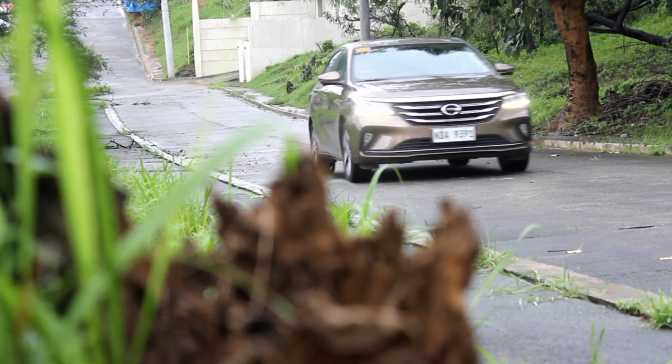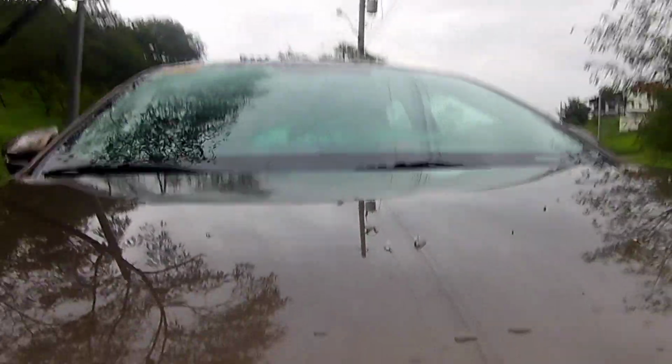It has the goods. Now, typical with all GAC vehicles, there are various drive modes you can choose from to really suit your driving style. There's eco mode if you want to be frugal, there's normal mode, and of course there's sport mode if you want to do some spirited driving. And it does a really good job in changing how the throttle and the shift mapping responds to your inputs.